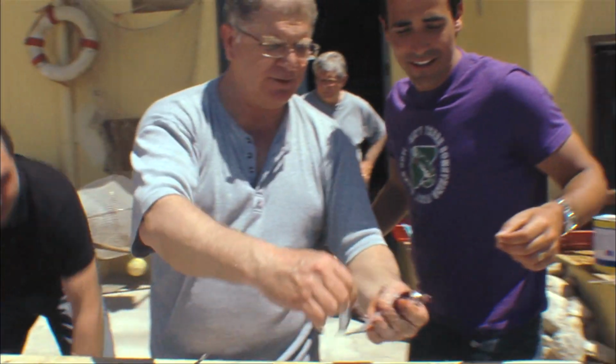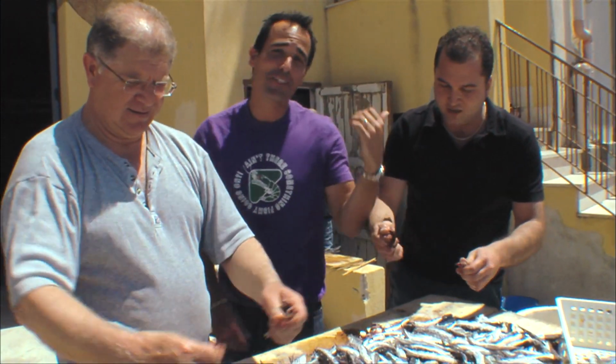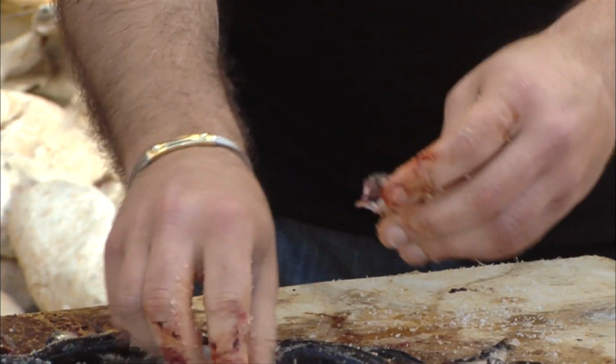Stiamo levando le teste, vedi? So this is the process of making anchovy fillets. Baldo's family has been doing it for two generations. They make some of the best anchovies around. Stiamo scapuzzando l'angiove, dai, come si fa. Si leva la testa. Vedi?